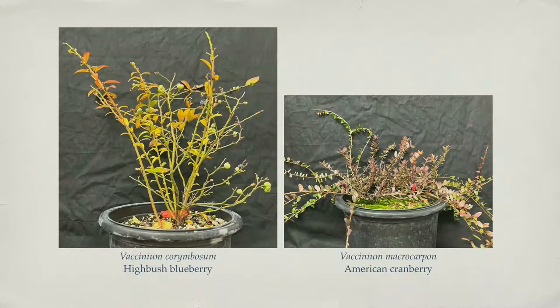As I mentioned previously, blueberry and cranberry are both plants within the group of plants called genus Vaccinium. The commercial blueberry that you buy at the store goes by the common name highbush blueberry, and it has the Linnaean name of Vaccinium corymbosum. And the commercial cranberry goes by the common name American cranberry, and its Linnaean name is Vaccinium macrocarpon.